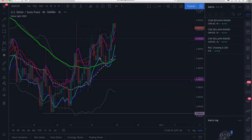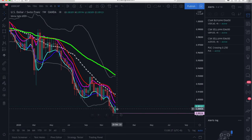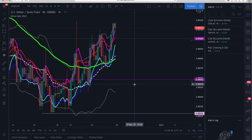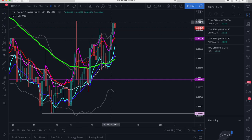For USD CHF on weekly time frame, price is making a re-entry buy. Okay, and then D1 it's making CSAK buy. This is easy because it just closed above the mid BB, not strong but it's still a valid CSAK buy. And on H4 we make a CSM buy followed by re-entry buy, CSM buy, re-entry buy, CSM buy.